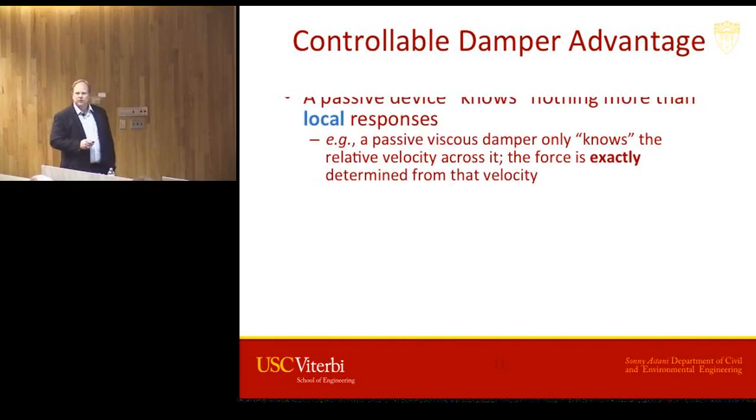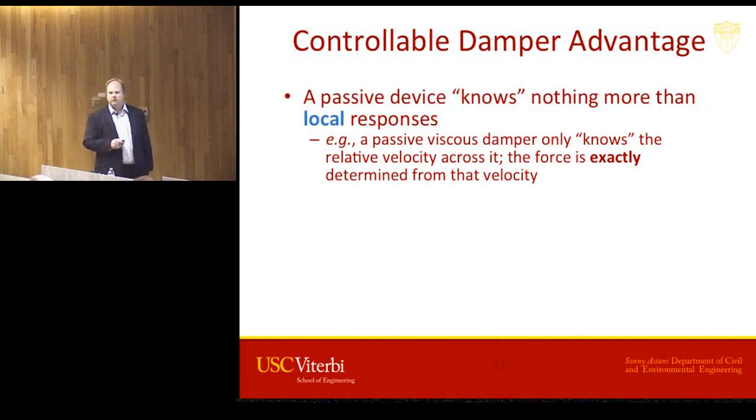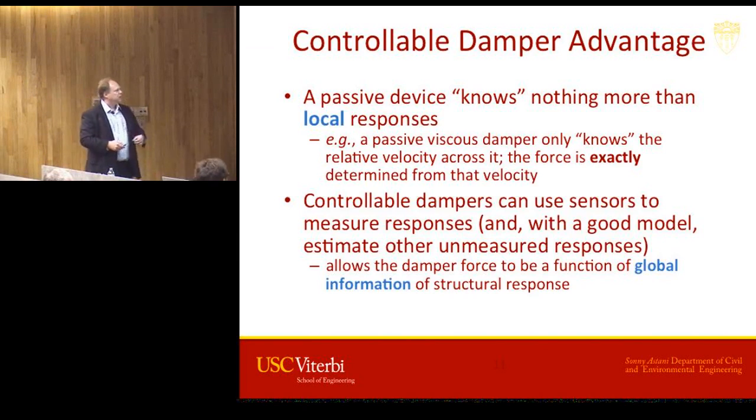There we go. Another way to think of this is from an information point of view. A passive device knows nothing but local information. So a passive viscous damper only knows the velocity across it. It doesn't know what's going on in the rest of the structure. In contrast, a controllable damper, where we can change its properties and change the forces, we can use feedback models. We can have sensors embedded throughout the structure, accelerometers, strain gauges, etc., to determine what's going on in the rest of the structure, and then try to command the damping force based upon global information.